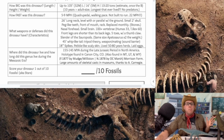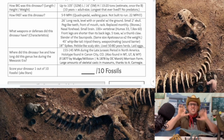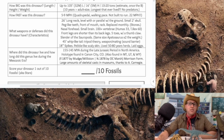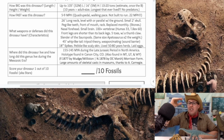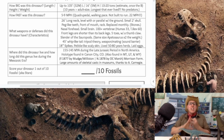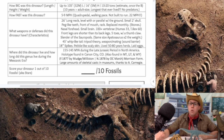So what is going to be our fossil score? 1 fossil for some of those weakest, 10 fossils for some of those strongest dinosaurs and other prehistoric creatures. Remember that Diplodocus was once thought to be the longest of all the dinosaurs, up to 105 feet long, only 16 feet high, so not very high. They're running 5 to 9 miles per hour, probably eating all the vegetation from the low-lying trees, maybe the midline of those conifer trees.